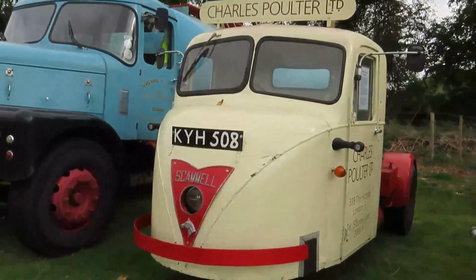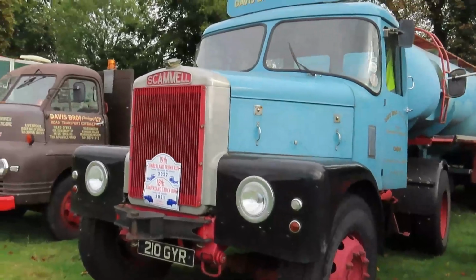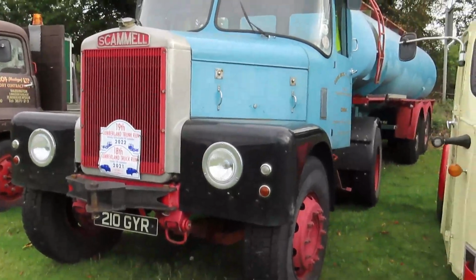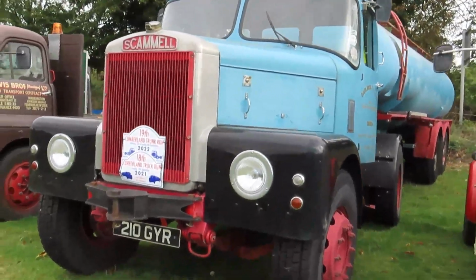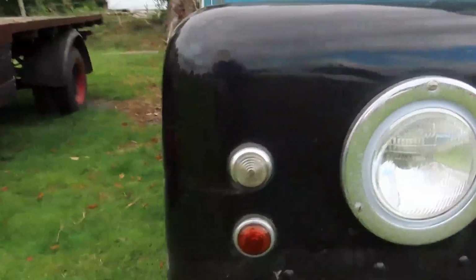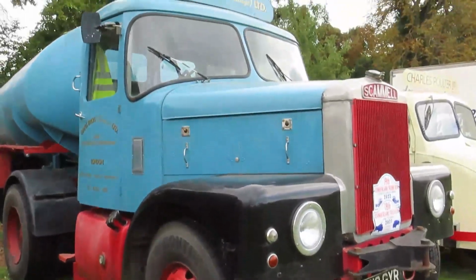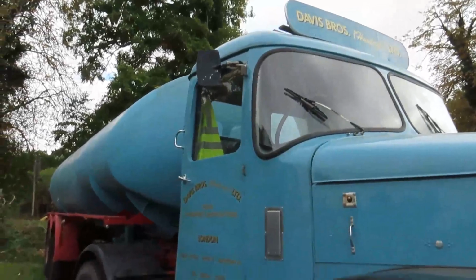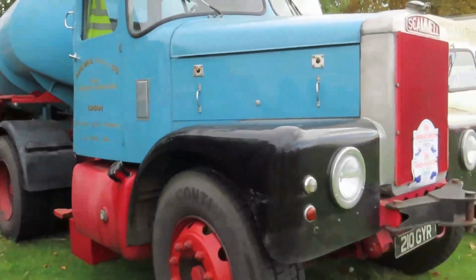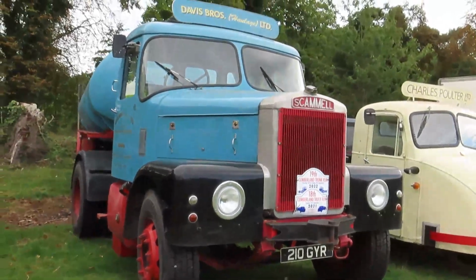Over here we got another Scammell Scarab next to a Scammell tanker. Seen this one a couple of times before, but not everywhere. It's got quite an interesting story which I can't really remember. It was like the family who owned the company that it was being used in, sold it, and then they bought it back, something like that. Quite an interesting story. I'm sorry to the owner because I can't remember it now. Saw this one at the Midway. I think that's where I found out that story that I can't remember now, but it does look very good.